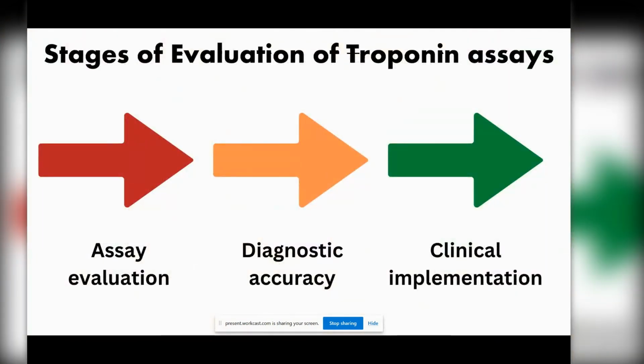So let's get back to the question, and that is about what sorts of studies do we need to be able to implement troponin assays? And I think about these in three different sections, and that is assay evaluation, diagnostic accuracy, and also clinical implementation.